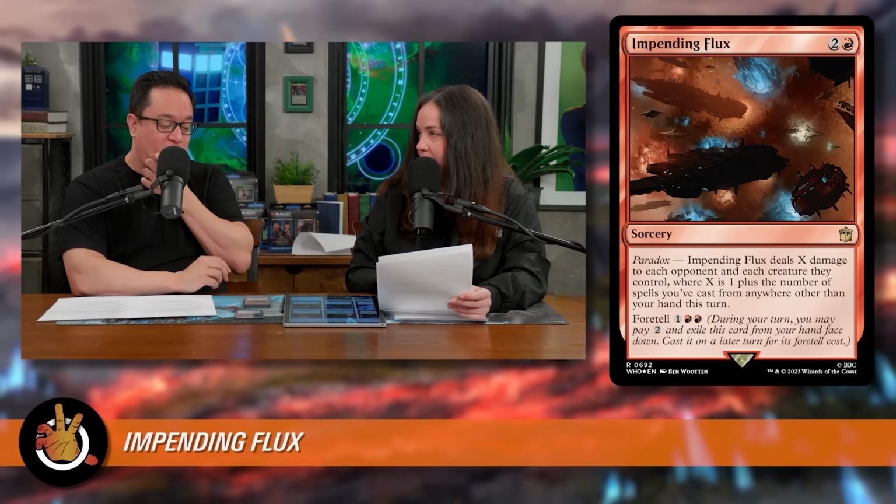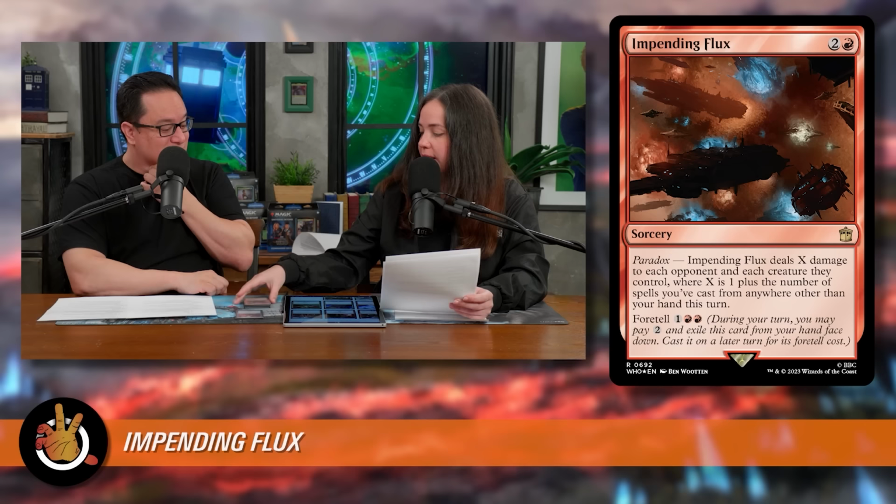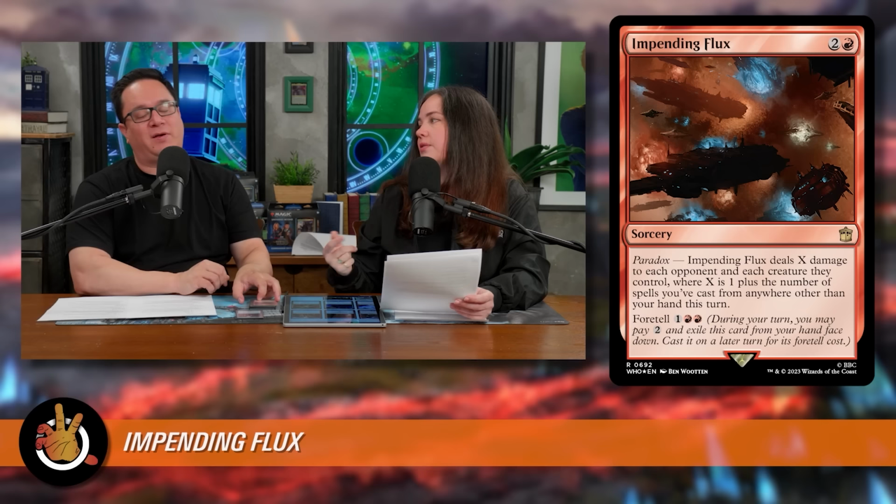4. But 4 is not the easiest. You've got to cast 3 other spells than this. Yeah. Well, if you cast this from exile, then it counts as an extra one. Oh, it counts itself. So two cards plus this from exile. Okay, that's more. It's a little bit closer.